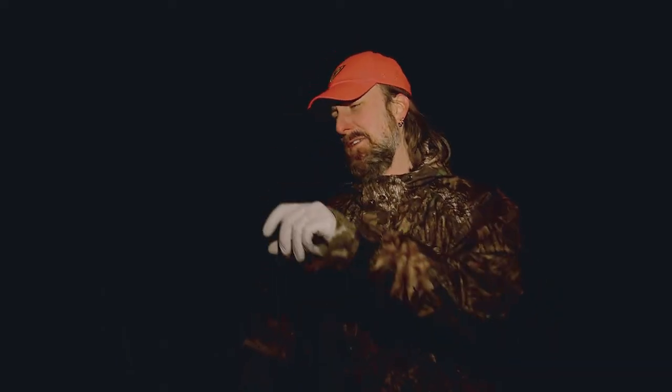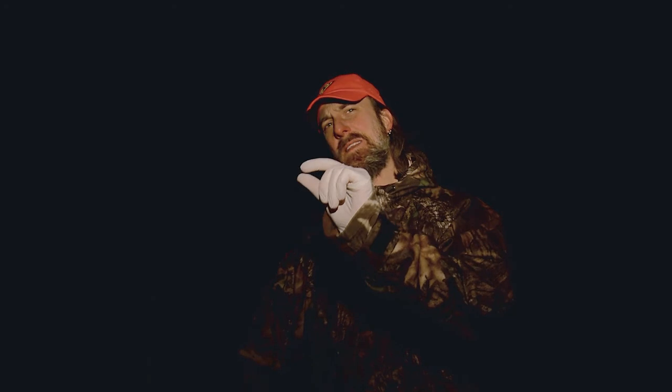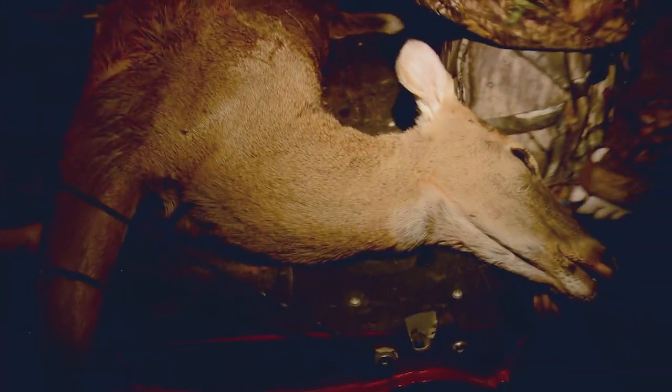I had forgotten the fact that you can change magnification on the scope. And so finally got it turned around, and she went from being this little bitty speck in the scope to a really big speck.